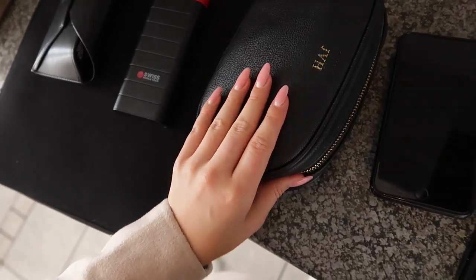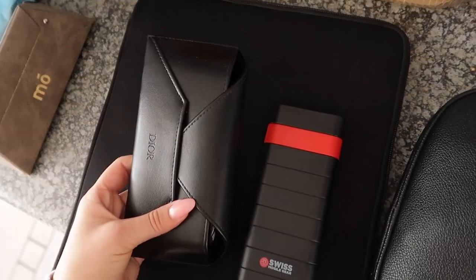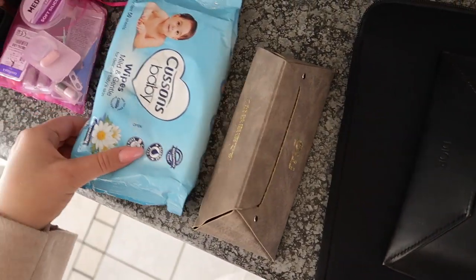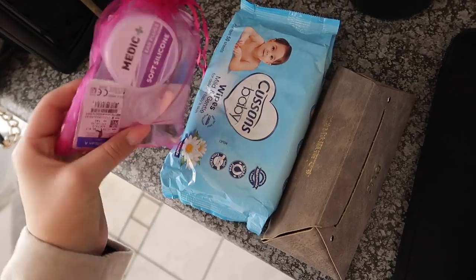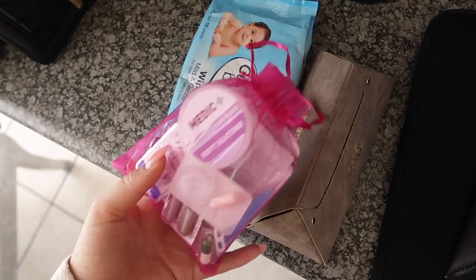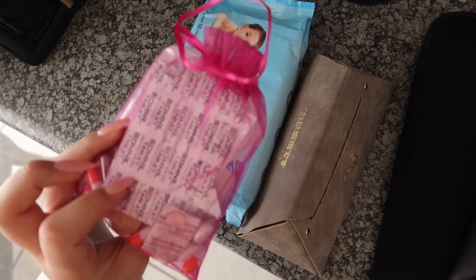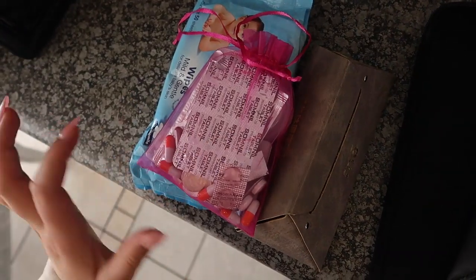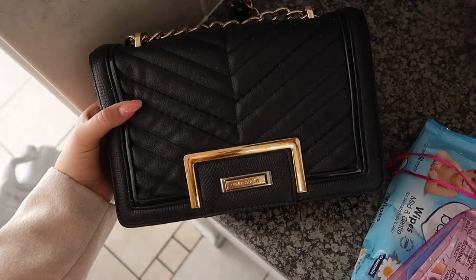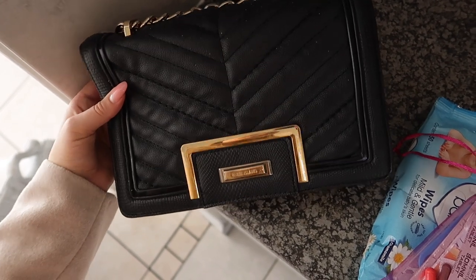This bag with all of my cables, my phone, my power bank, my sunglasses, my laptop. I have an extra pair of sunglasses, some wipes, and then in this little bag I have every single medication that I would possibly need. Headache tablets, gum, extra contacts, a toothpick, sleeping tablets, literally everything. And then I'm only gonna take this little handbag with my phone, a lip gloss, and that's about it.